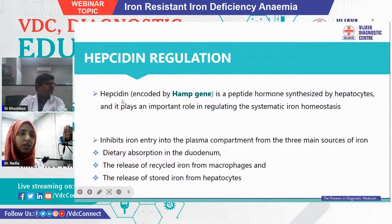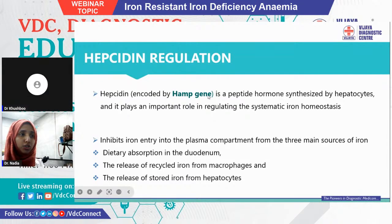Coming to hepcidin. Hepcidin is the major regulatory hormone for iron homeostasis. Iron is absorbed from the enterocytes, but there is no definite excretory pathway for iron. So the negative regulation of iron is generally done by hepcidin. So it's important to understand the pathogenesis of iron-resistant iron deficiency anemias with respect to hepcidin. How is it upregulated? How is it downregulated in the normal body?